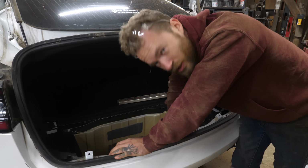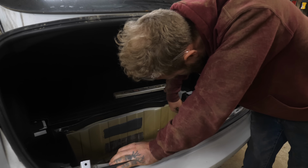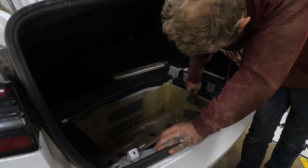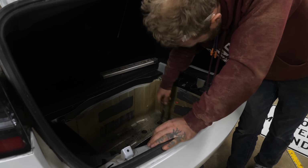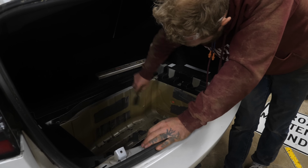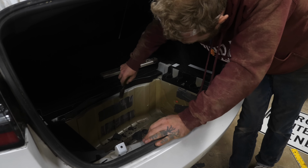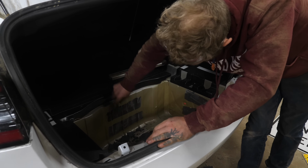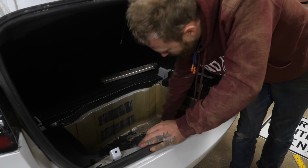I got this hole chopped in here and found out that I really like Tesla's sound deadening material here because it peels off super easy. Most of this rubberized sound deadening stuff is just a nightmare to get off. This just flakes right off of there.